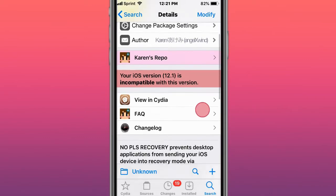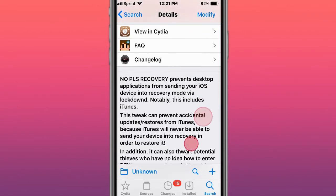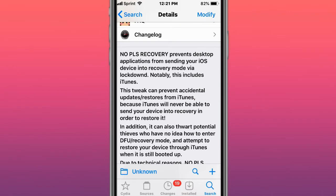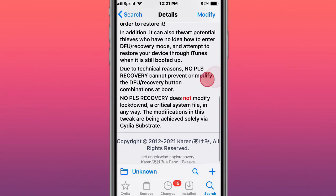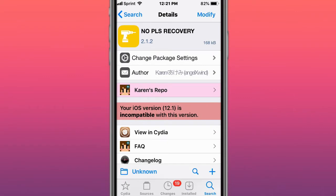The first is called No Please Recovery and prevents desktop applications from sending your iOS device into recovery mode via lockdown. So you can't accidentally update or restore from iTunes. So you'll never be able to put your device into recovery mode in order to restore it. So pretty cool, I'm not gonna lie. This tweak could definitely save you.